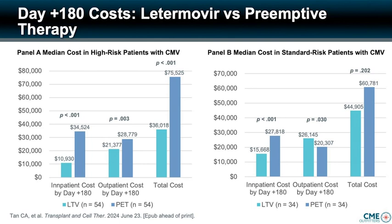Right, so it seems that despite the added cost of providing letermovir for 100 days in the high-risk patients, there was still savings in the inpatient and outpatient costs. And the bigger savings was really for the first 100 days post-transplant, but remained significant up to 180 days post-transplant for the high-risk patients. Yeah.